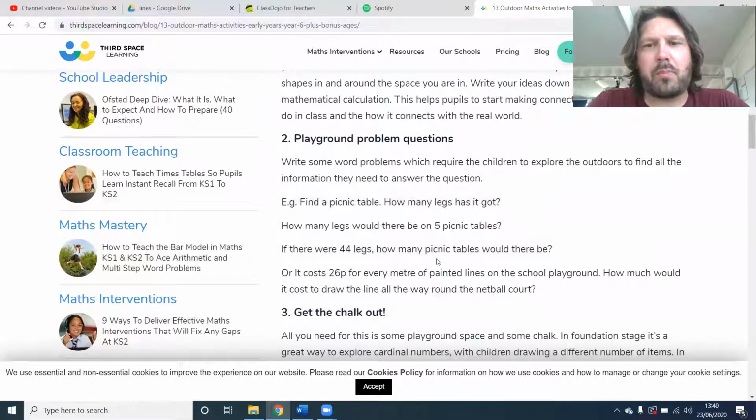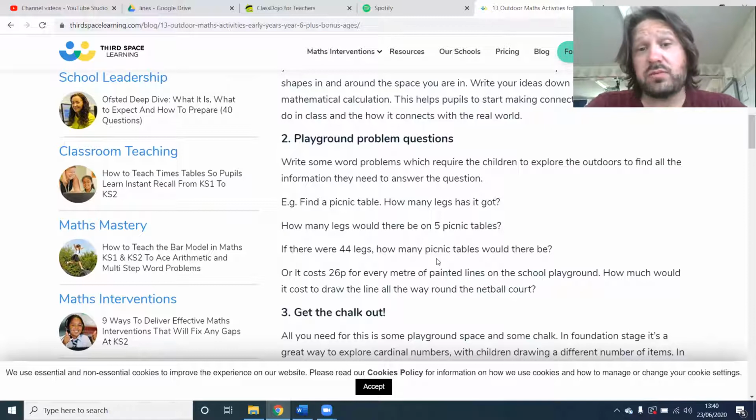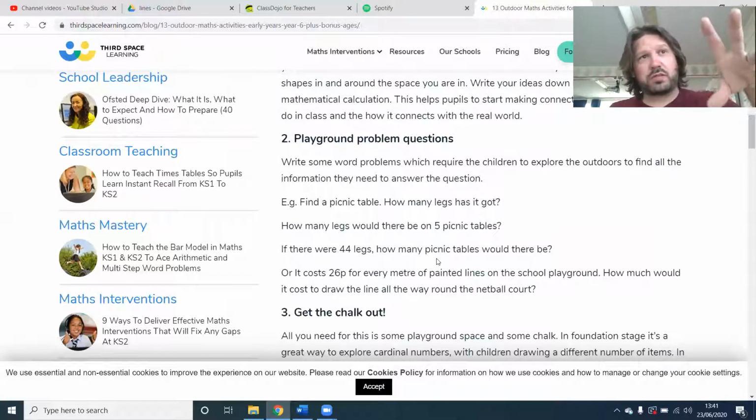Playground problem questions. Of course, this can move to your garden, or maybe even if you go on a walk to a park. So find a picnic table. How many legs has it got? But you can elongate that. How many slats has it got? How many bits of wood does it have? What angles are in the woods? Are there any parallel lines? Are there any perpendicular lines? You can take a picture of the object and then write down all you know about that object.